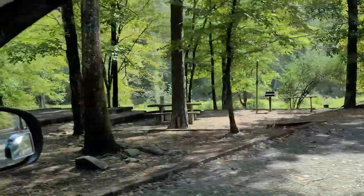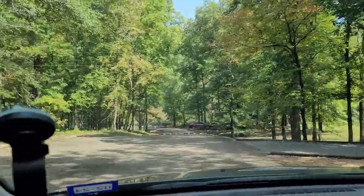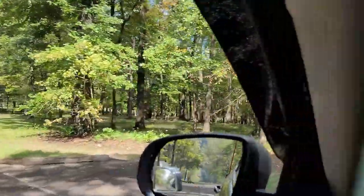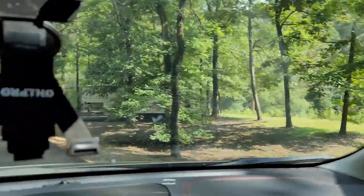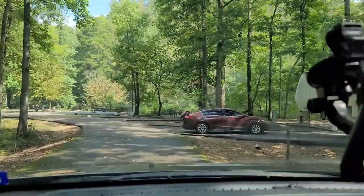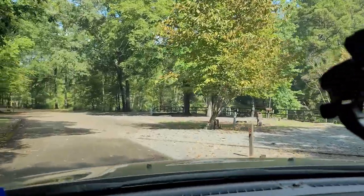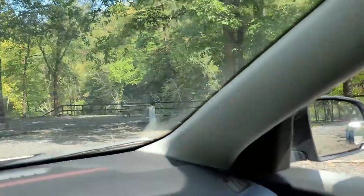See water down there. It's just a small campground. Your restroom's over here. Pretty big camper right there. Ooh, speed bump there. That one's cool. They're kind of close together a little bit, but that's still pretty cool. I think that one right there is the one I'd want, that last one.